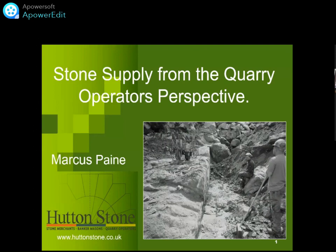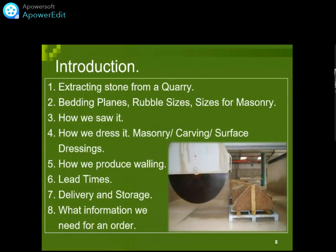Thanks for inviting me along today to speak, really just from the supplier's perspective. We're going to take a very quick look at what suppliers do and things to consider in ordering natural stone. Topics briefly covered are extracting the stone from the quarry, bedding planes, rubble sizes and sizes for masonry, how we cut it up, how we dress it in masonry carving and surface dressings, how we produce walling stone, lead times, delivery and storage, and what information we need for an order. Just going to touch on a few of those things and just whisk through those.